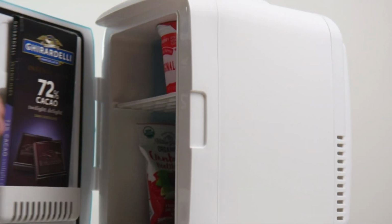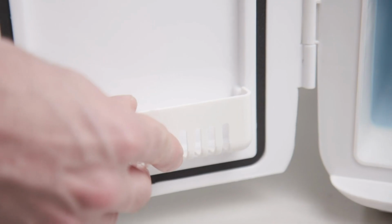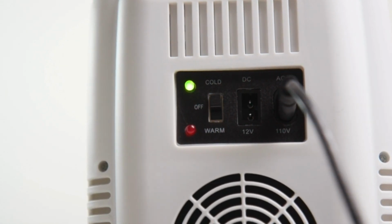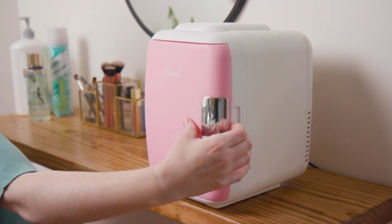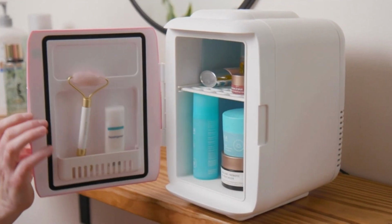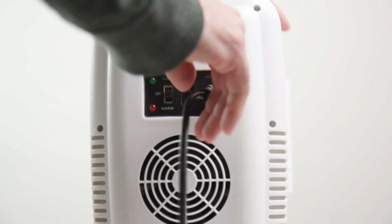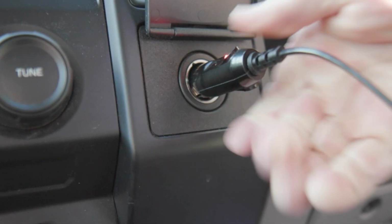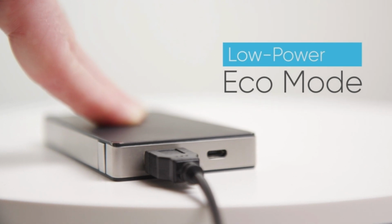With both 12V AC/DC and an exclusive USB option, enjoy convenience wherever you go. Compact, efficient, and fashionable, the culinary Mini Fridge is a must-have for those who prioritize both style and functionality. Upgrade your refreshment experience. Order now for cool vibes in every setting.